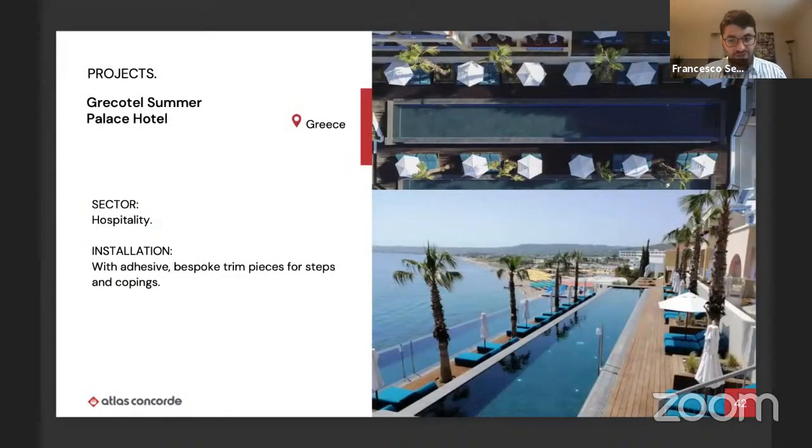This is another project of a swimming pool. So obviously indoors and outdoors, it is not an issue. Here we have another issue of the salt. So with big waves and strong winds coming up from the sea, salt is going to drop on the porcelain tile. Obviously, there's not going to be any issue over there as well.